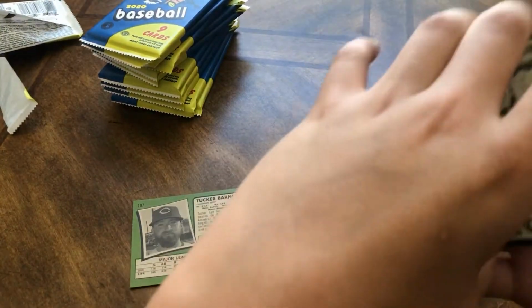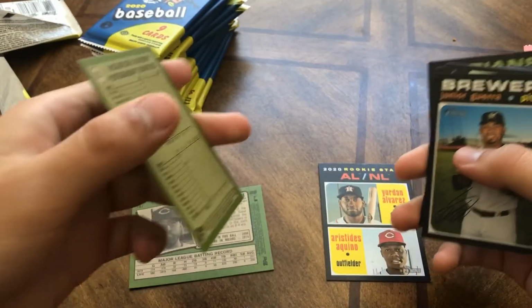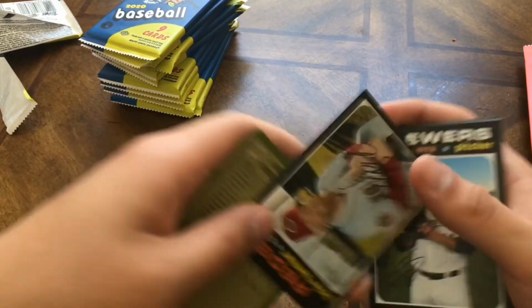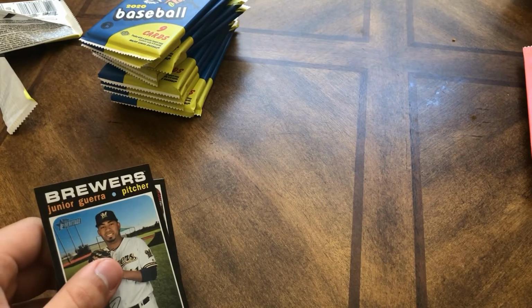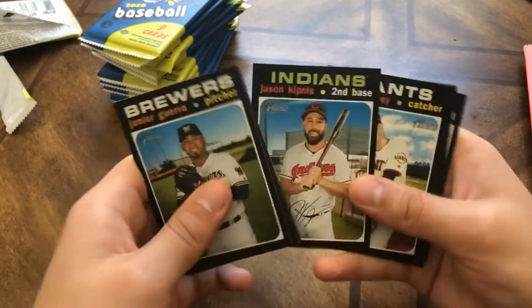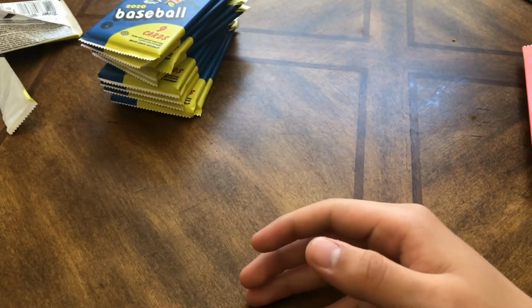I don't know where our auto or relic is. All right, here it is. 201. Arch442 gets this one too. All right, it's settled. Put this with Arch's thing. Aaron Frazier, Jason Kipnis, Buster Posey, Yuli Gurriel, Sean Murphy, and Tyler Naquin.